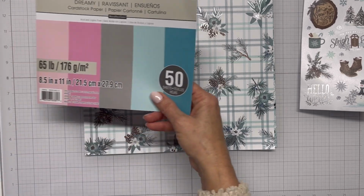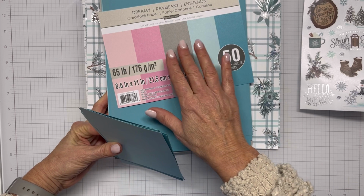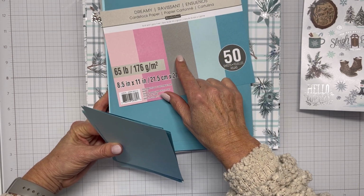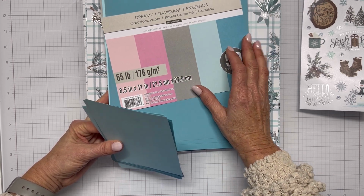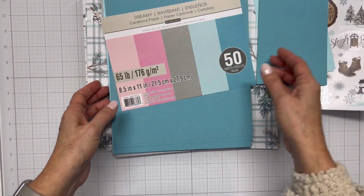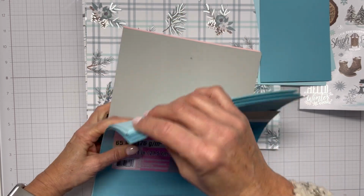And at Michael's, I picked up this Reflections pack here. It had a couple pinks, a gray. I haven't had any gray in my craft room for a while, and I kept thinking about that. And of course, I loved all these colors with it. And I just cut some of these down, and I'm gonna work with these. I think they'll look fabulous with that kit. But let's look at that gray. That gray is one that I could think about bringing in.